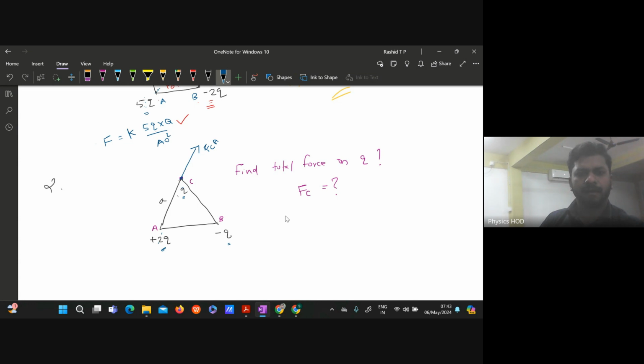Then at the point C, there is another charge, minus Q, which will exert a force. But the magnitude of this charge is small compared to the magnitude of the other charge. Therefore, the length of the vector should be smaller. Let us see the direction also. One is positive, one is negative. Therefore, this charge will be attracted towards the negative charge. But the length should be smaller. That is this force, the force on C because of the charge placed at B.